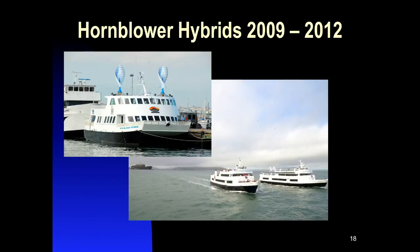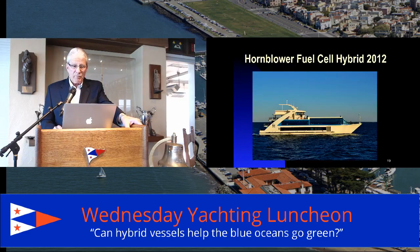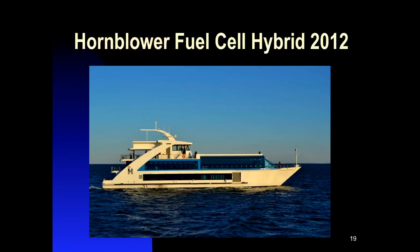Hornblower kind of has led the tour boat business in terms of hybrids. They started out in 2009, and the Alcatraz boat was the first one, and the reason for that was the Park Service gave Hornblower a lot of points when they awarded them the contract, taking it away from Blue and Gold, because they proposed that they would provide a hybrid vessel. You know, green is better, so they got that contract, and it's a big one. They then did a fuel cell hybrid in 2012, and we'll see some fuel cell stuff at the end.